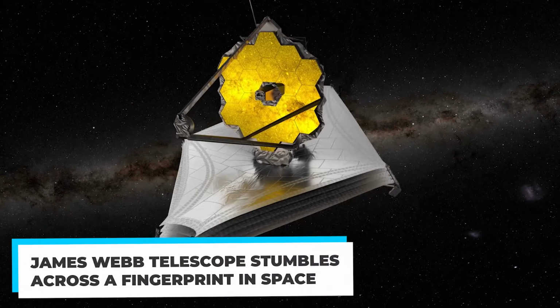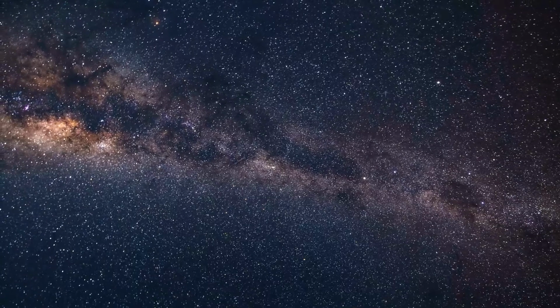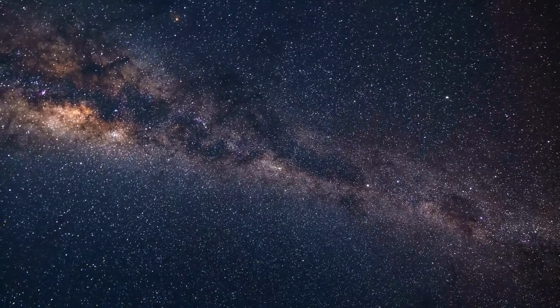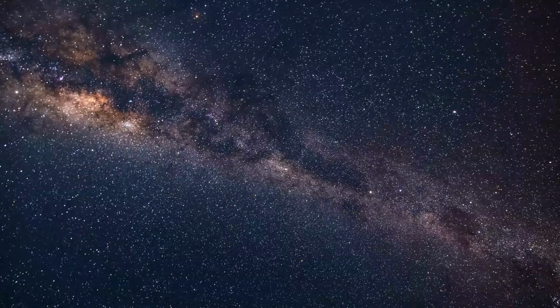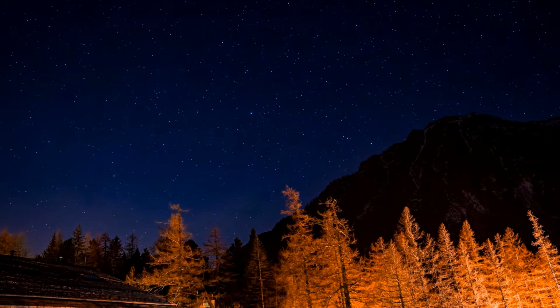First up, James Webb Telescope stumbles across a fingerprint in space. There are beautiful details in the universe that we just keep coming across, and in many ways, it makes us believe even more firmly about how all that surrounds us is connected. After today's video, you'll agree with us when we say it's nothing short of mesmerizing.